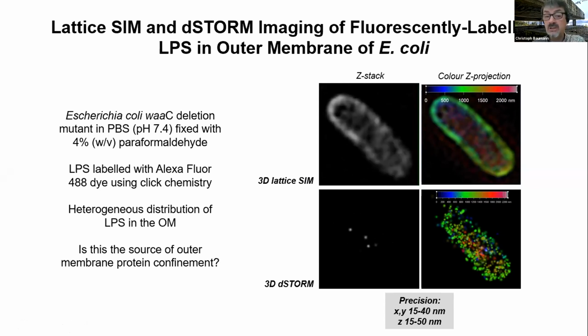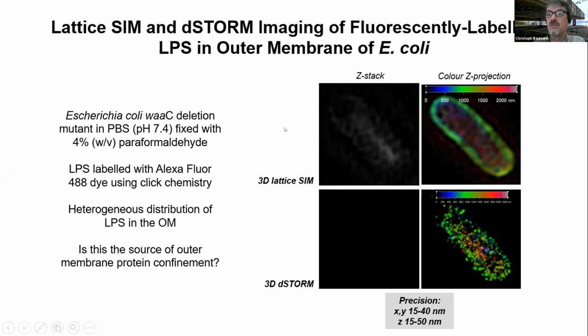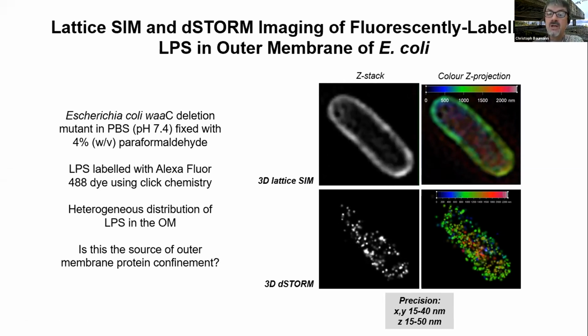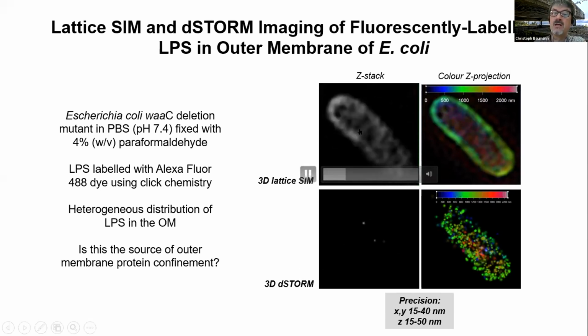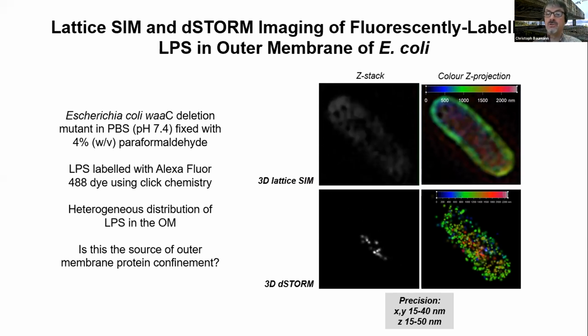And we believe that this potentially is the source of the outer membrane protein confinement, because within those holes that appear black here in the outer membrane, we believe those are the protein-rich regions and are the confinement or the cages that keep the protein from diffusing widely in 2 dimensions. And in fact, in ongoing work, we're labeling the protein in the same way using click chemistry and non-natural amino acids to do a 2-color experiment of what's shown on the slide here.